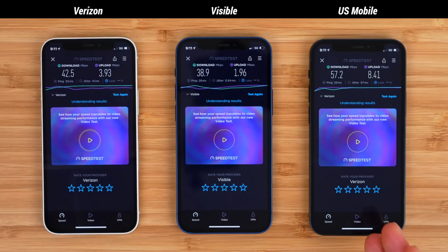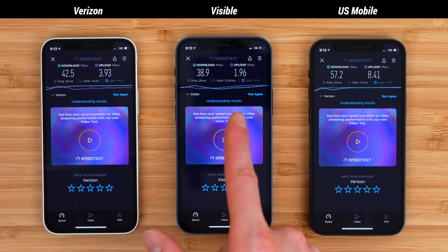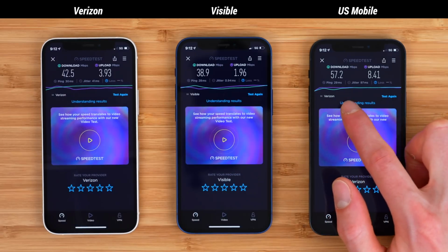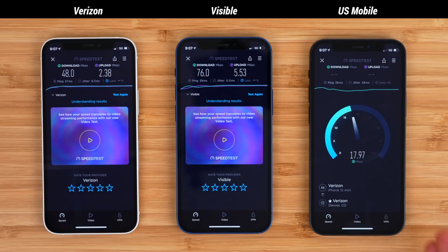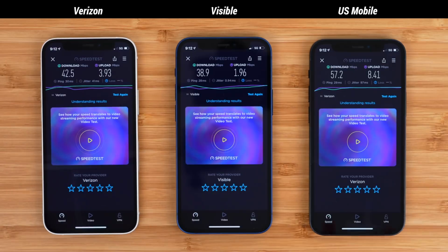However, Visible and US Mobile had the greatest speed variability. You can see Visible started off pretty fast and then was slowed down and deprioritized. And the same thing with US Mobile here. It started off, had a little bit of a dip, and then climbed towards the end. And if you recall, Visible got over 70 megabits per second on the previous speed test, whereas here it got just 38.9. And US Mobile, it got 18 megabits per second on the previous test, whereas here it got 57.2. So much greater variability in the speeds and performance on both Visible and US Mobile.